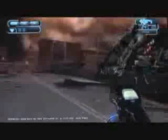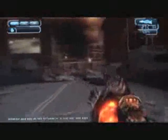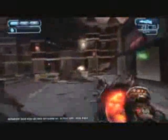Alright, so that's the Conduit. Not much to say about it, except that I'm pretty excited that there's going to be a good first-person shooter for Wii. Actually, it's only coming out for Wii, not for PS3 or Xbox 360. Not that I'm against PS3 and Xbox 360 owners, but this is kind of a big fuck you to all of them, because this game looks pretty awesome. Yeah, this game looks awesome.